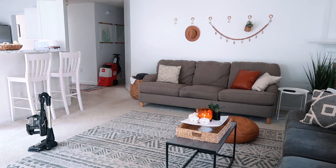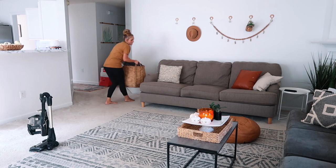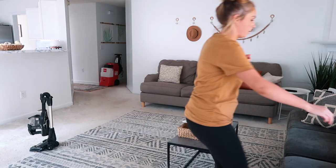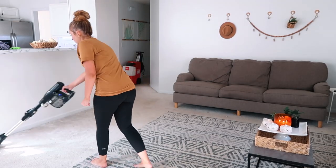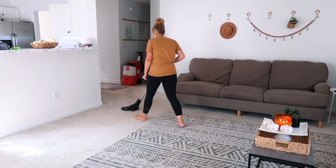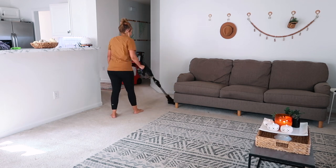I moved everything off of the carpet and the couches because, as you can see over there in the corner, I got a rental carpet cleaner, and this was the first time I've ever used one that was a rental. My mom has one, my mother-in-law has one, and I have some friends that have them, so I've always borrowed them from other people, but this time it was just more convenient for me to rent one.